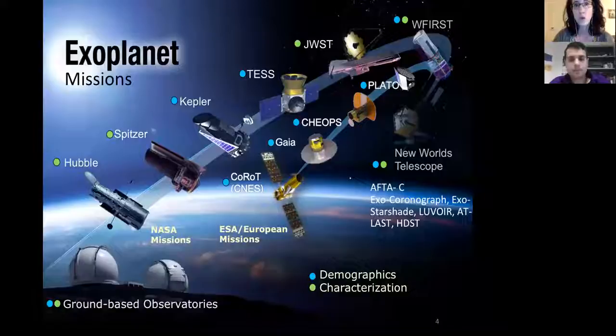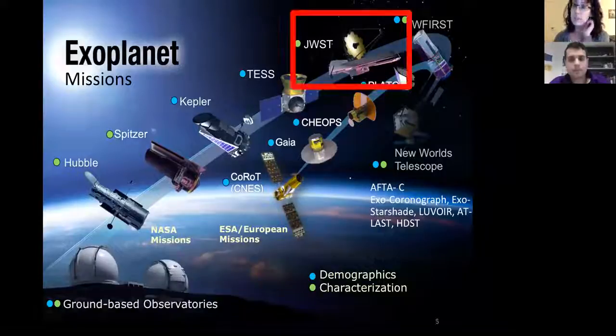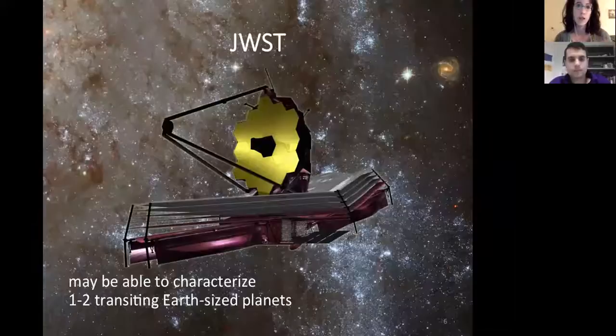One that I want to point out is JWST, or the James Webb Space Telescope, which is a 6.5 meter diameter telescope that would mainly be able to take infrared observations. Now, the James Webb Space Telescope will be able to observe exoplanets as they cross in front of their stars.